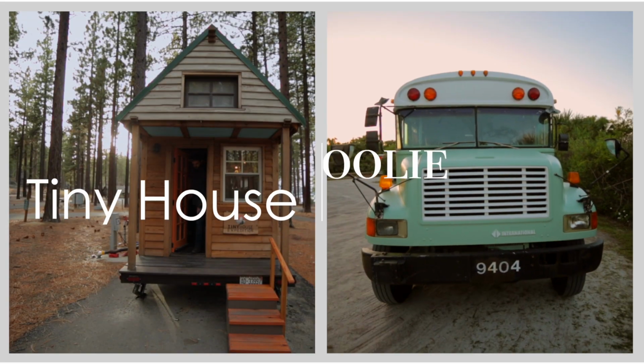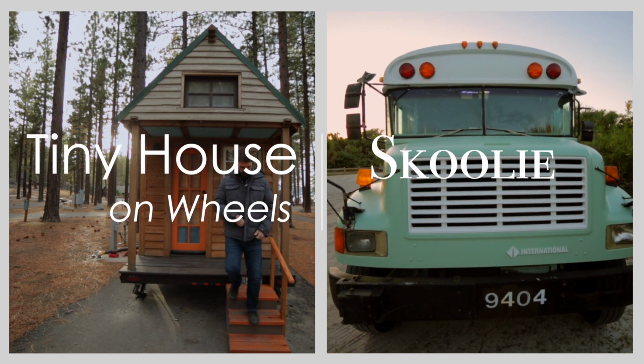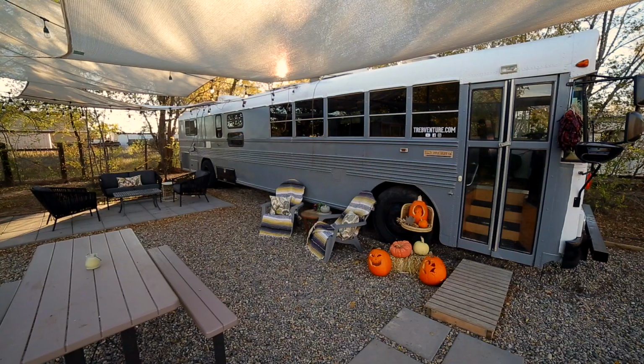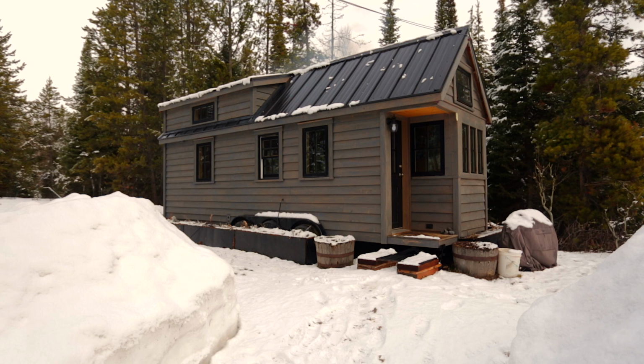Today we're going to do a comparison of Skoolies versus tiny houses on wheels and see if one of them's right for you. We've certainly fallen in love with quite a few Skoolies. But let's take a look at how they're similar, how they're different, and pros and cons of each.